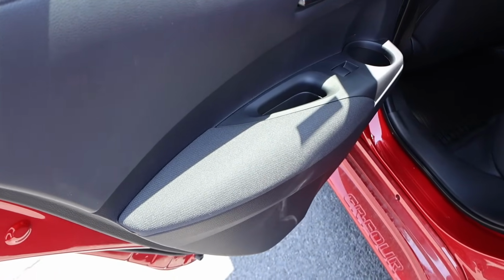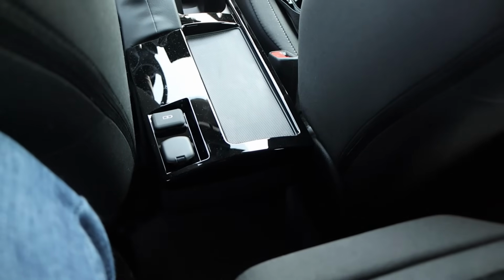Let's now pop inside. Got some cloth trim there on the door panel. Now this is a compact, so legroom's a little bit tighter, but I do get access to a 12-volt and USB from the rear. And then headroom, although not massive, is adequate.